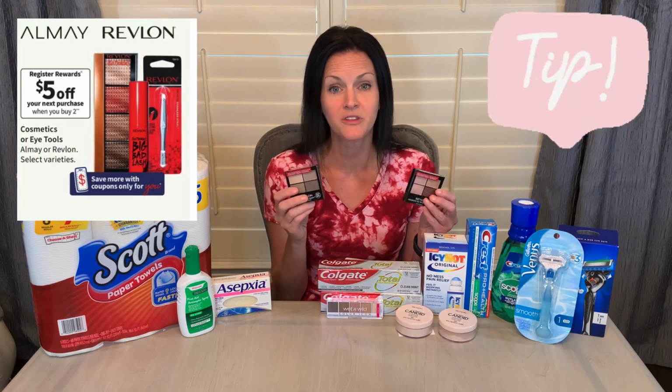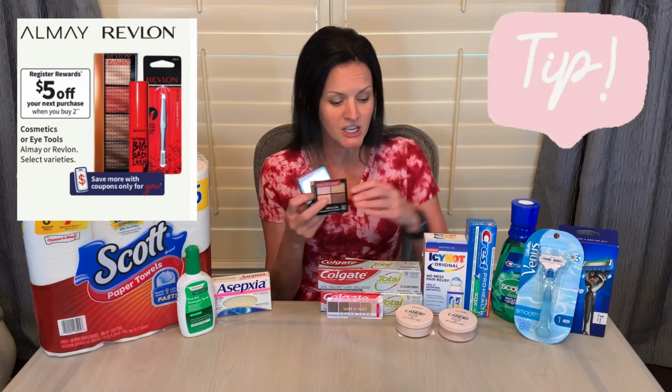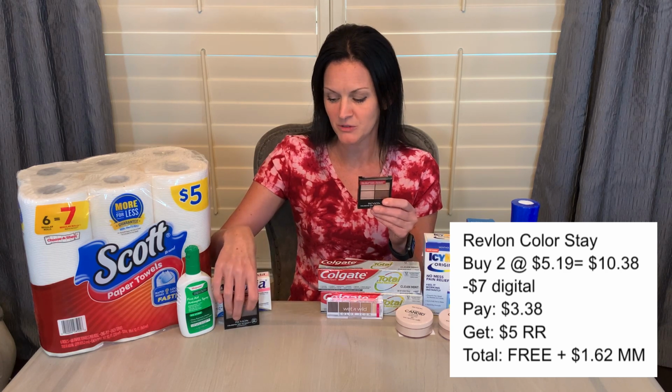I also grabbed a couple different Revlon deals. Now you would want to do these in separate transactions. So I did the face, the candid, and then I did the eyeshadow, but you're going to want to do those in separate transactions because the deal with Revlon is buy two, get a $5 register reward. So I bought two of the eyeshadows at $5.19 each. That's $10.38. I had a $7 digital for these. So I paid just $3.38, but then a $5 register reward printed when I picked up my order, making them both free and a $1.62 moneymaker.